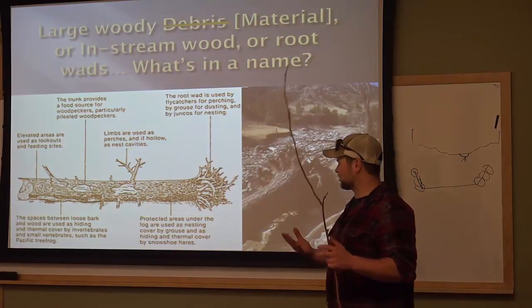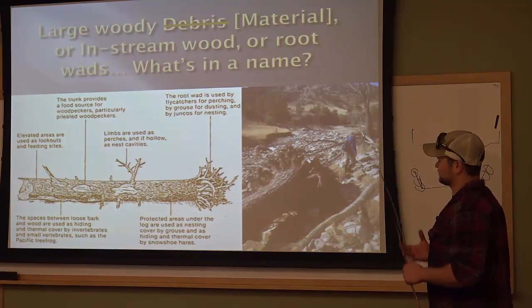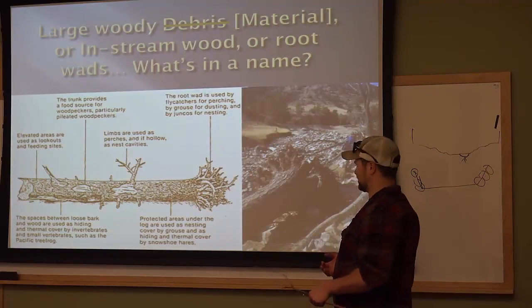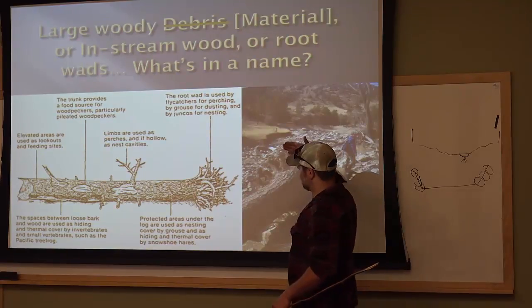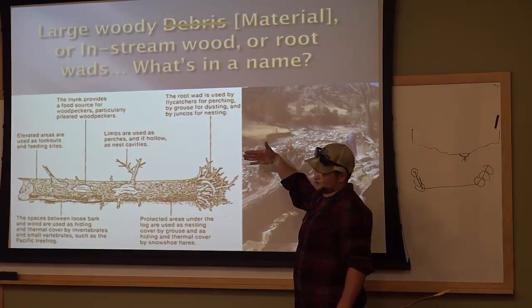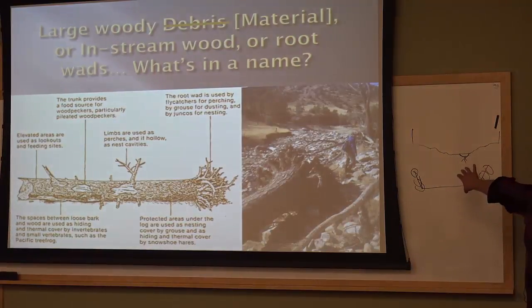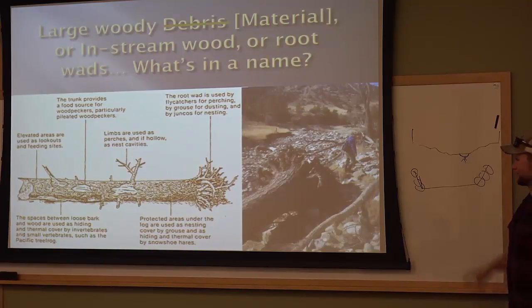These large woody debris or large woody material, also known as toe wood or root wads, they have a bunch of different names depending on who you talk to, but these things are fantastic for fish habitat. If you dig a trench and stick them into the bank with the root ball sticking upstream, they provide the same service that riprap provides for the stream bank, but without the kind of man-made, ugly, for lack of a better word, appearance.